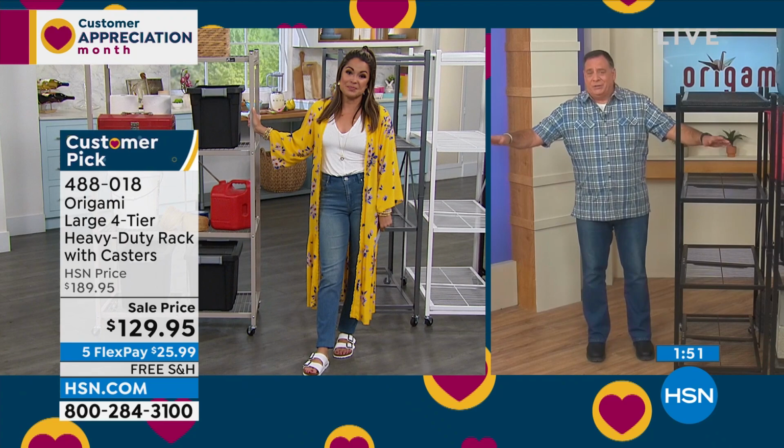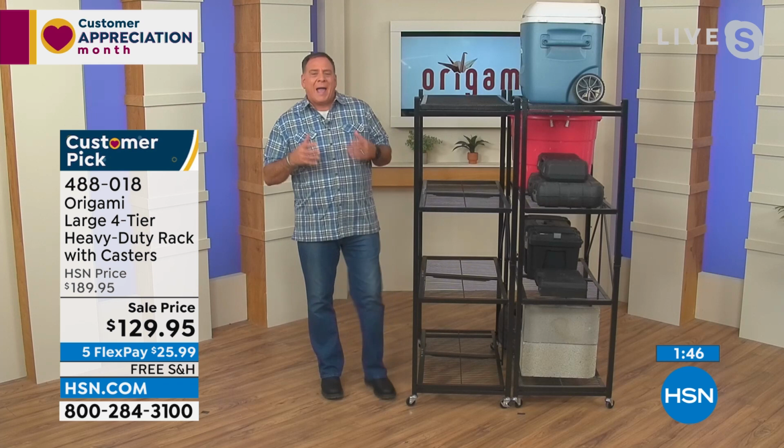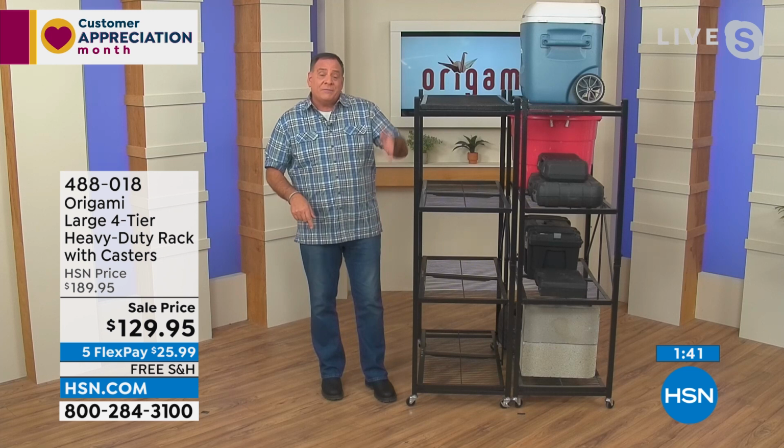And the same thing if you have a storage unit, this is the easiest way to maximize what you're paying for that storage unit. Because a lot of people don't think about this, but you're not just paying for floor space, you're paying for everything up to the ceiling. So you can go as high as you want. And with this, you are getting that vertical storage.